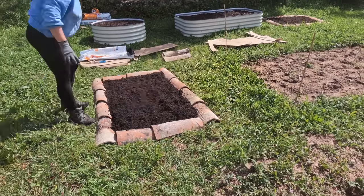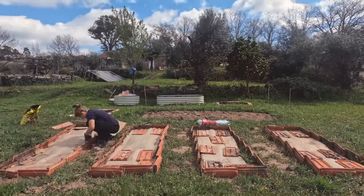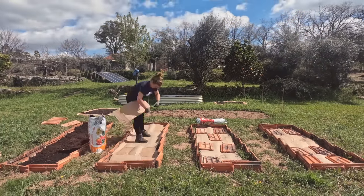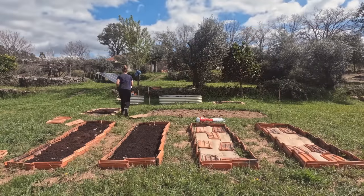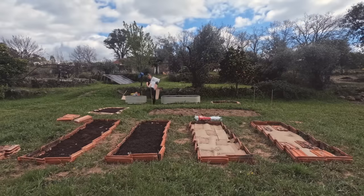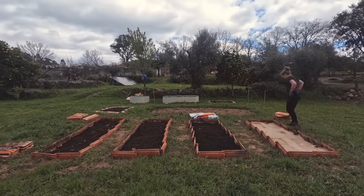These ones were significantly easier and quicker to make, so thumbs up from me. I need to add in a lot more compost into these beds, but for now there are a few centimetres on there so that when I water it, it's going to soak through into the cardboard so it can get really saturated and start to break down.